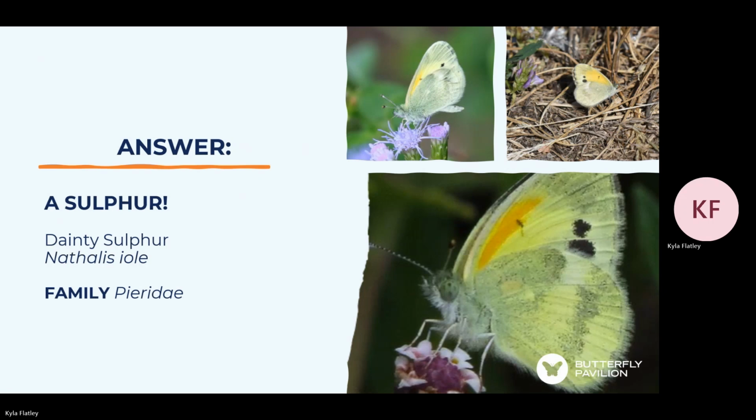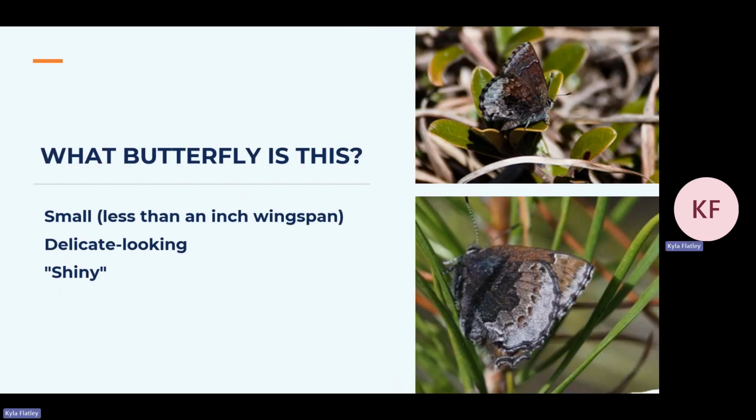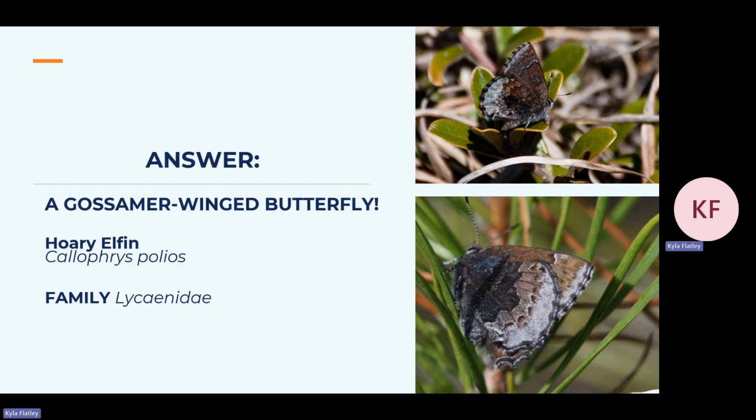This next butterfly is very small. It is delicate looking, and its coloration is shiny in appearance. This is a gossamer-winged butterfly.